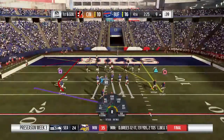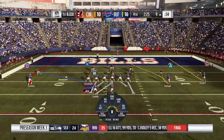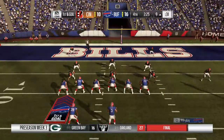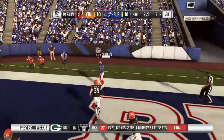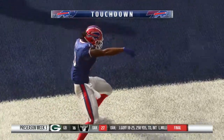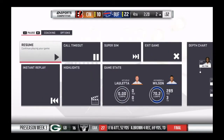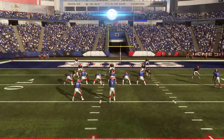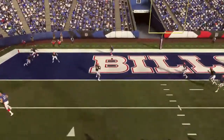So 1st and goal, 6 points here would go a long way toward wrapping this one up. Tempo. They go play action with Wilson. And that is caught. Touchdown, Buffalo. Making a hat trick for Russell Wilson. 3 touchdown passes now. And the Bills will extend their lead.